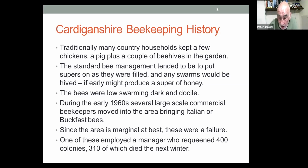Of course, once these bees started mixing with the local bees, F2 aggression became a problem, resulting from these inputs, and we all had to acquire different bee management techniques and get bigger American-style smokers and become clever at using them as well. Otherwise, you needed to be very tough, I think.